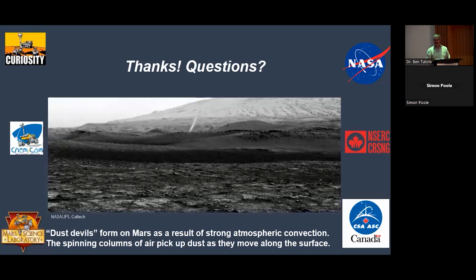Another question from online. Was any drilling into the lake sediment carried out before it began the ascent of Mount Sharp? Yeah, so the first thing it did actually was scoop up some dust. And so that dust was actually really quite interesting. It was called Rock Nest.